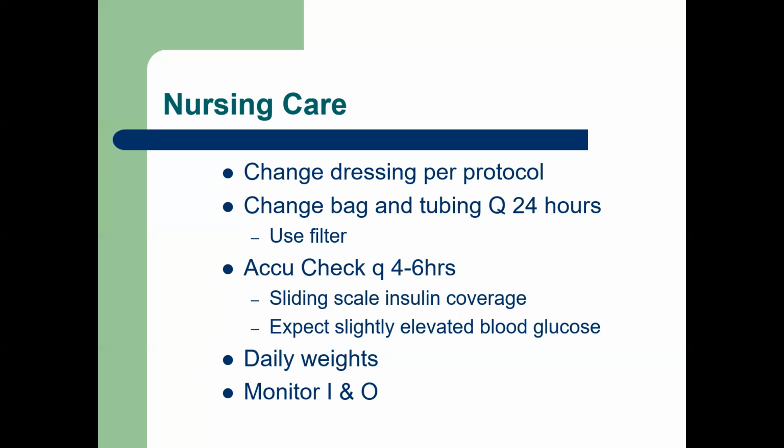Your patients that have TPN are going to be getting AccuChecks. Usually it's every 6 hours, so maybe noon and 6 and then midnight and 6. It's going to be covered with sliding scale insulin coverage. You're never going to use that morning's labs to cover. You're always going to get a finger stick right before you cover with the insulin. And usually their glucose is going to be a little bit higher. This is high dextrose TPN.